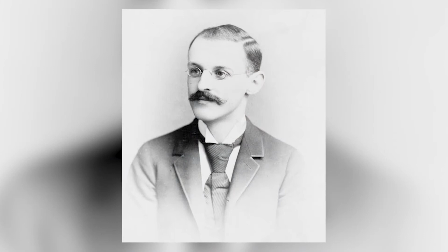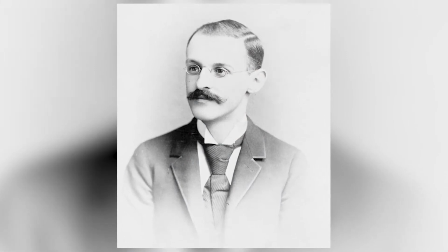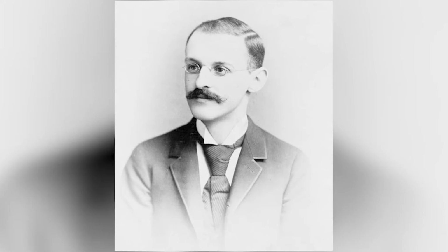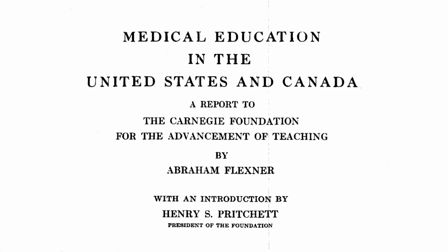And they felt that it would be a good idea not to have the Medical Association put that information out, but to have it done by an independent party. So they petitioned the Carnegie Foundation to conduct a study on medical education similar to what they had done. And Dr. Abraham Flexner, who was not a physician but an educator, was hired by the Carnegie Foundation to conduct the study, and he completed it and published a report in 1910. And he found essentially the same things.